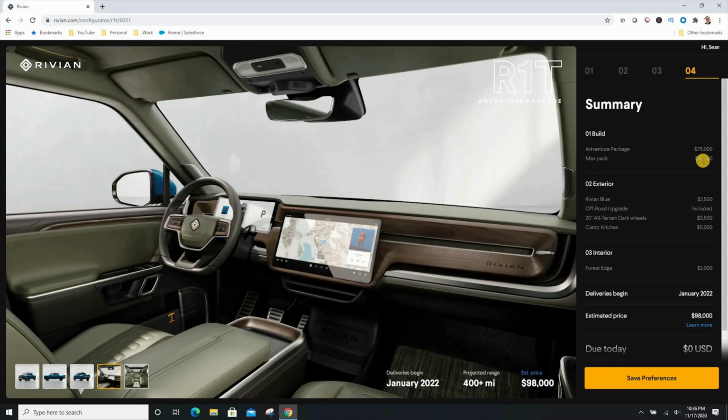It will definitely be faster than the Ram T-Rex. Not sure it'll be as capable off-road. It will have about the same amount of horsepower. It will be a smaller truck, but overall, not how I would configure my truck, but that right now is the most expensive Rivian you can configure. And you might be asking, what about the SUV version? And the SUV version does start at a little higher price.